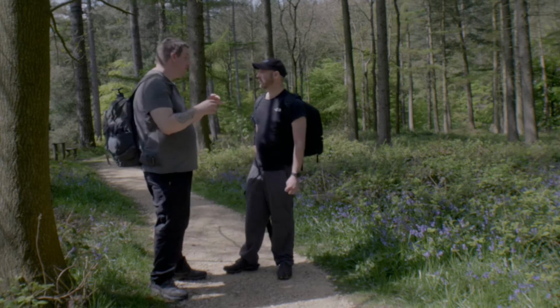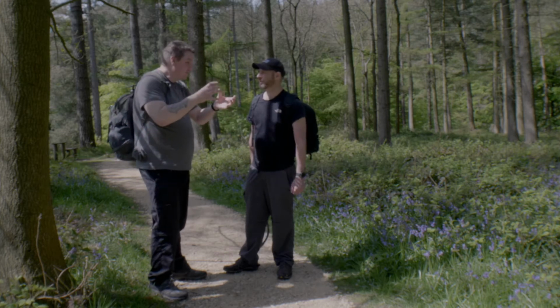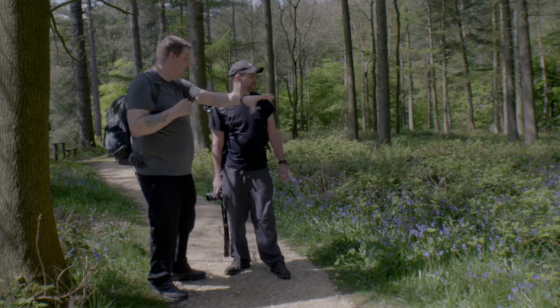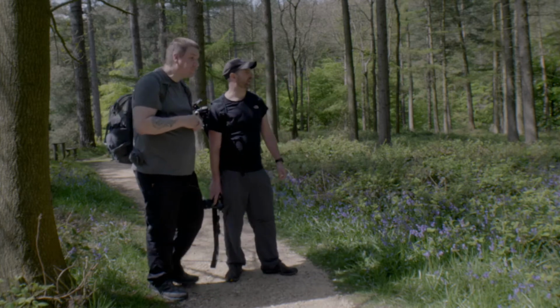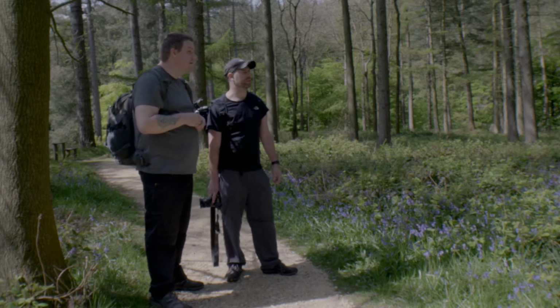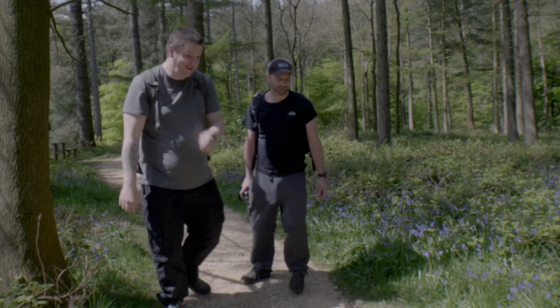And what I want to do is look for those isolated trees or pockets of light shining on them as well. We'll have a look for some more bluebells. This patch isn't quite thick enough for me. No, and actually the woodland is just not dense enough really, is it, to get that light that we need. So I think you're right, we need to go deeper. Yeah, definitely. Let's get on it, let's go. Okay.